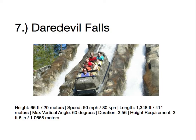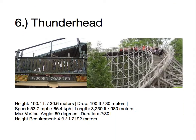Fun. And anyways, let's move on to the number 6 spot, which is Thunderhead, one of the wooden coasters. The height of this ride is about 100 feet, with a drop just about as big. The speed is 53, almost 54 miles an hour. And this ride is fun. I rode this twice, and honestly, the ride wasn't as smooth as everyone says it is.